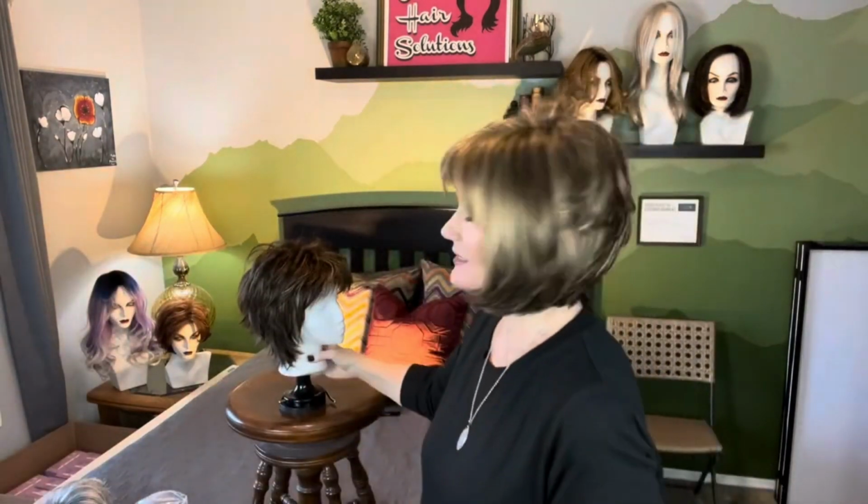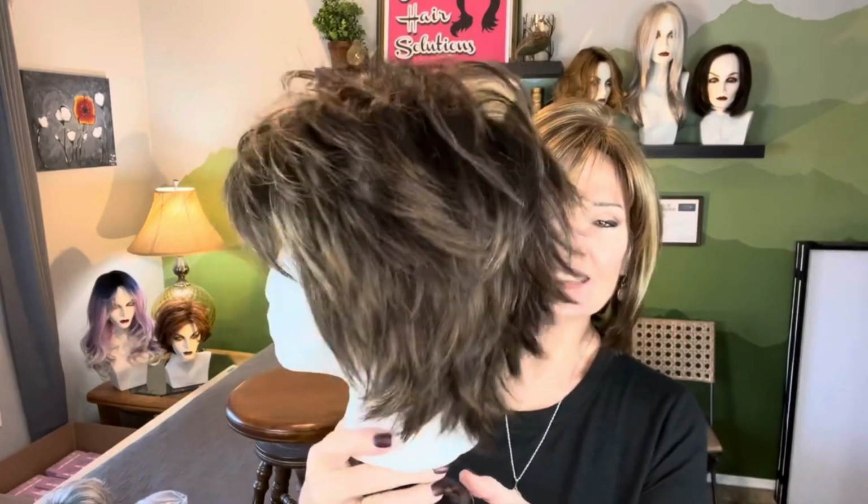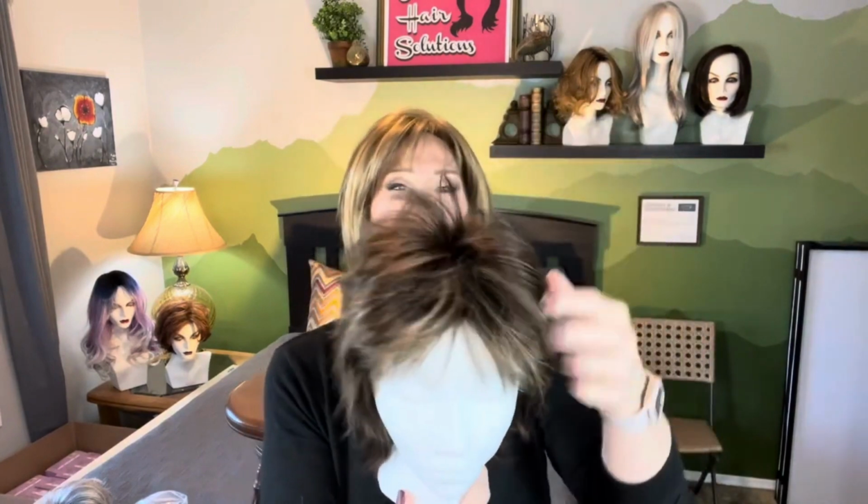And this is what she looks like on the mannequin. So you can see she's got lots of choppy layers that are meant to be having fun. She kind of reminds me of a Lisa Rinna haircut. Remember Lisa? Anyway, but she's got bangs, she's got fullness on top. So let's take a look at this girl's cap construction.